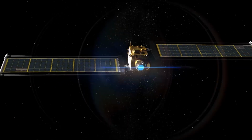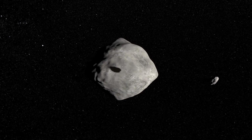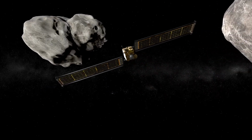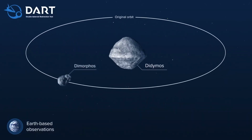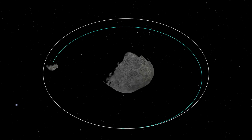The DART spacecraft will be hitting an asteroid called Dimorphos. It's special because it's a binary asteroid, which means a satellite around a larger asteroid called Didymos. And DART will actually be hitting Dimorphos. And what we will be measuring is how much DART changes the orbit of Dimorphos around Didymos.